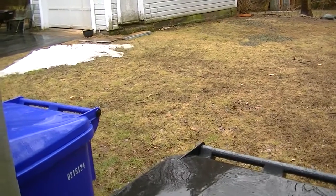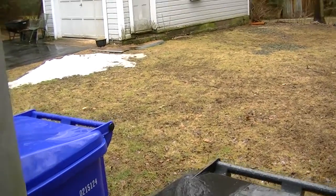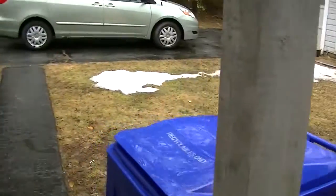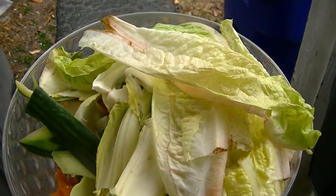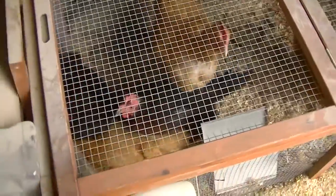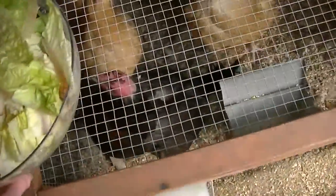Well, good afternoon. It's drizzly, rainy. We still have one little patch of snow, too. Let's go bring this to the girls. Well, hello, girls. Daddy already turned your light off, huh? Well, it's in the 50s, so. Do you want treats?